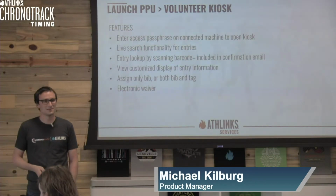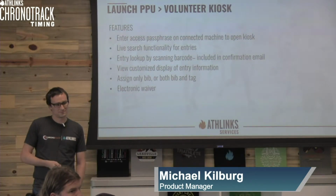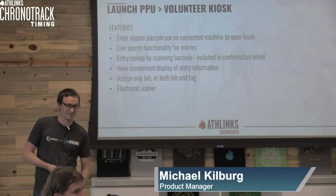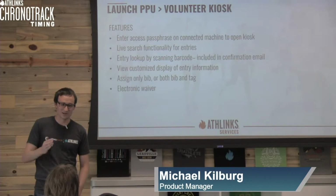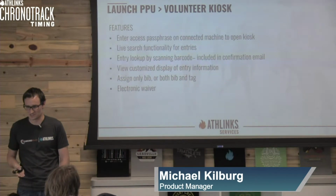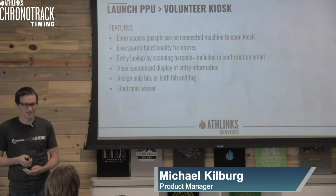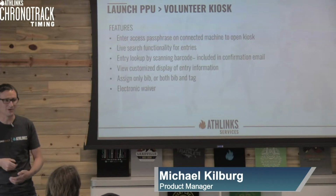Do you happen to know if the scanners, the first kiosks I bought, your big Pelican case, came with 5 scanners and 5 laptops. Do you know if those scanners can scan a phone? So the question is, can the scanners within those Pelican case kiosk sets scan a barcode on a phone? I believe the answer to that is no. Those scanners can only scan paper barcodes.